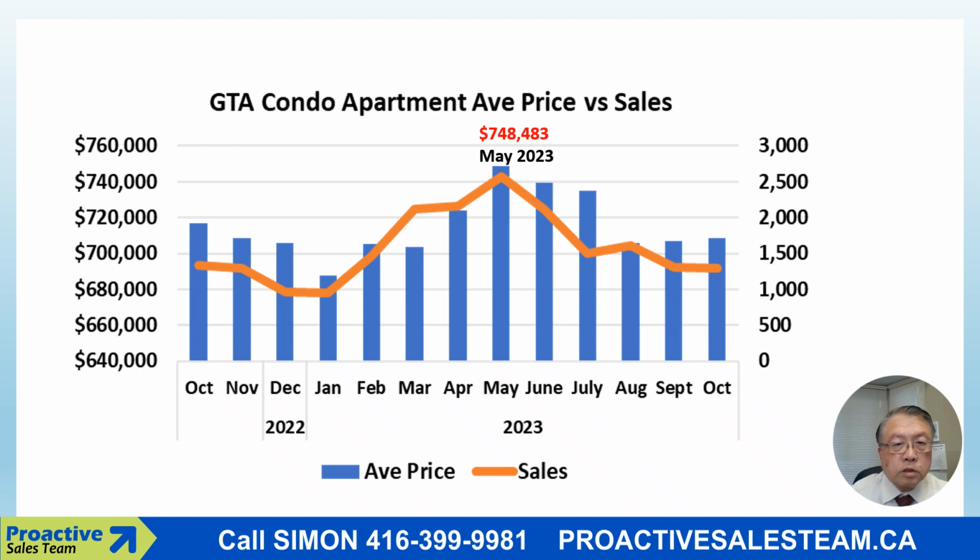now condominiums are also an important market because a lot of buyers have already shifted to condo apartments in the last few years because the price of a detached home is too high. In May, the condo apartment was selling at $740,000, and in October, it is just over $700,000. The price only came down 5.3%. However, you can see the sales in May were over 2,500. Now, in October, it's probably only 1,400 condominiums.